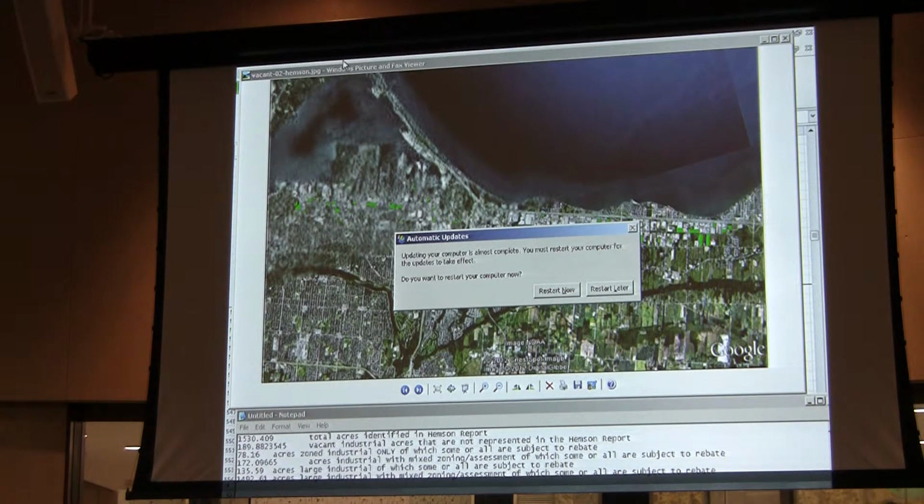Yes? I just wonder if there has been any attempt to analyze the number of industrial jobs we have in the city compared to the existing use of industrial land. They've used a figure for their projected, and where did that come from? Don?